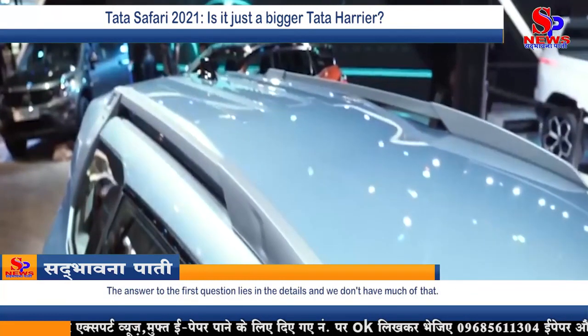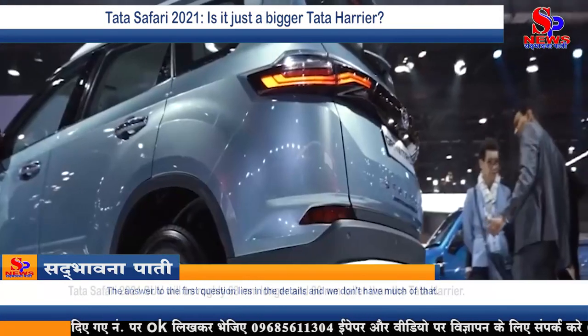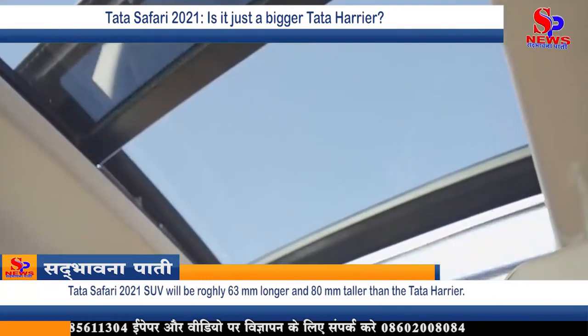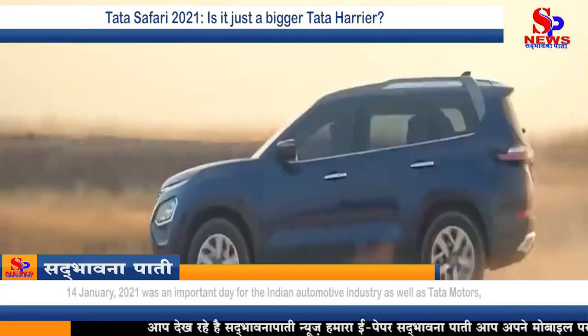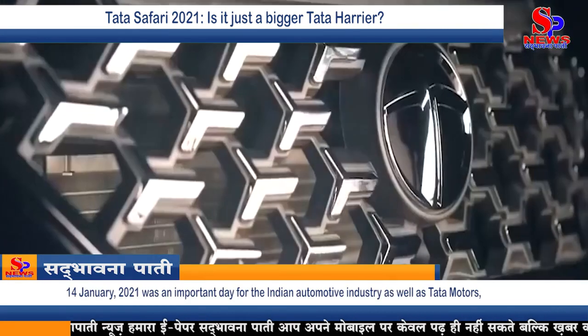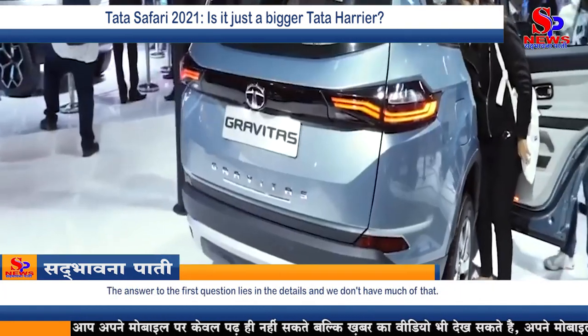India was first introduced to the car in prototype form. In fact, Tata Motors first showcased the car here nearly a year ago during Auto Expo 2020. However, back then it was known as Tata Gravitas, a name that was dropped in favor of Tata Safari only recently. Or maybe that was the plan all along, who can say.